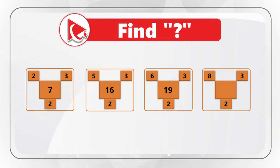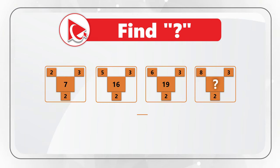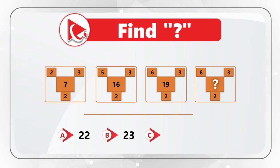You're presented with 4 shapes. 3 shapes are fully populated with numbers, and the 4th shape has the middle number missing. You need to detect the pattern and calculate the missing number out of 4 different choices. Choice A, 22. Choice B, 23. Choice C, 25. And then last but not least, choice D, 24. Take a close look to see if you can do the calculations.